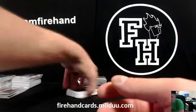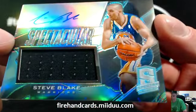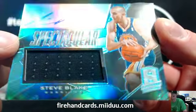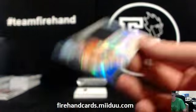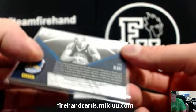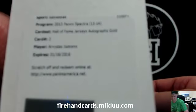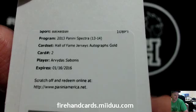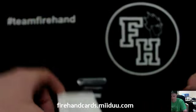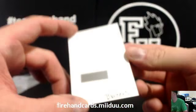All right, first autograph. There he is, guys, for the Warriors. Steve Blake. We got him. Berlin Cards again, Warriors. Spectacular blue Blake, 31 of 60. Redemption is Arvydas Sabonis, Hall of Fame Jersey Auto Gold. Patch Auto to 10. Arvydas Sabonis for the Blazers and D.N.H. Martin. It's pretty nice.